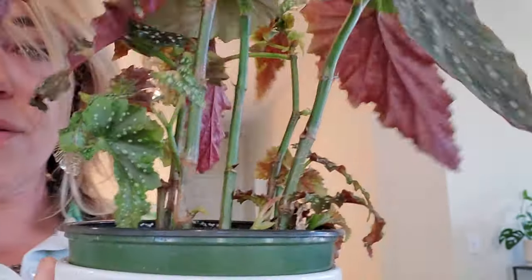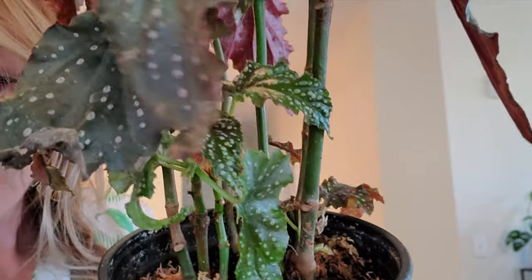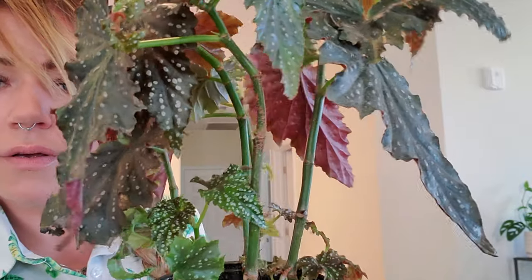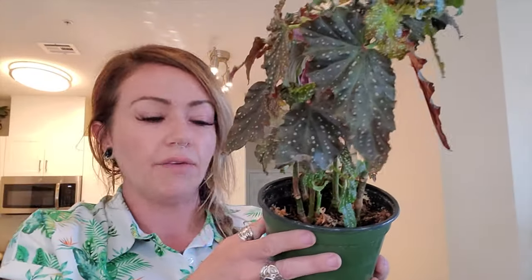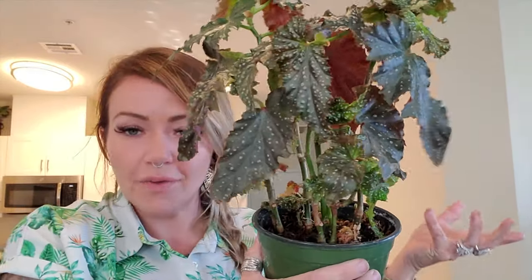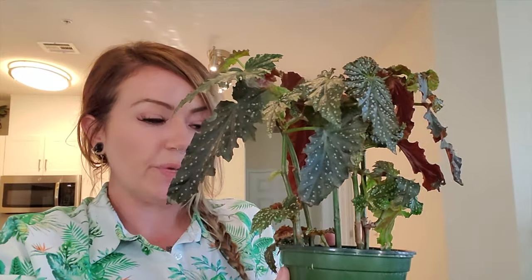And this one has lots of new ones coming in with those nice little crinklies. Got those nice ripply edges. The soil is quite light and airy. There's a lot of moss in there. Again, I live in the desert, so I forgot that is something I also add to my mix, is some moss, because I need it to hold on to a little more moisture than maybe most people's do.